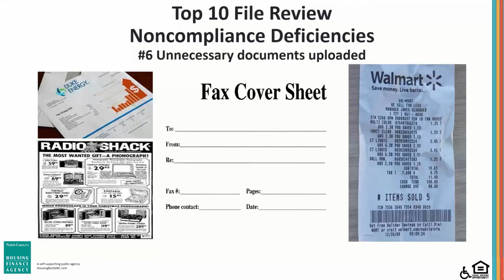As Sandy mentioned earlier, when she was talking about VAWA, she mentioned that we review VAWA compliance during the physical inspection. So you wouldn't need to upload the VAWA addendums or the VAWA papers into RCRS. Again, the more documents that you upload, the more opportunity for us to cite noncompliance, because if you upload it, we will have to review it.